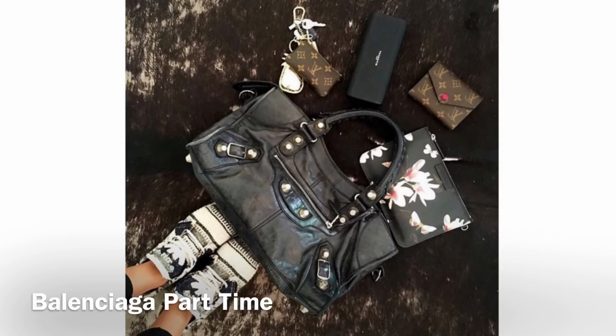The first one is one that I actually had in my collection, and that is the Balenciaga Part-Time. Balenciaga is such a classic brand. If you're into handbags, then you know what Balenciaga is, but they're not flashy and showy, and they don't have logos and monograms all over them. But anyone who knows fashion will know a Balenciaga bag when they see one.